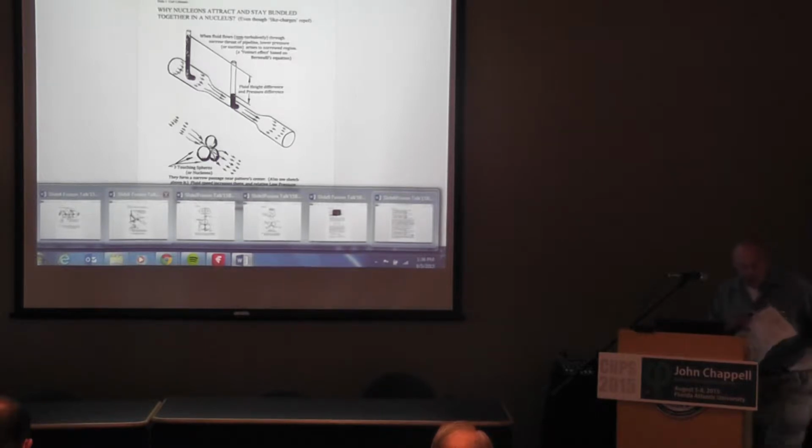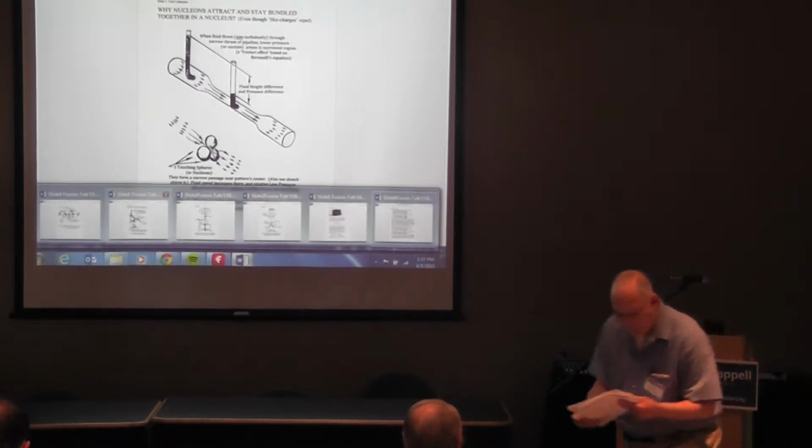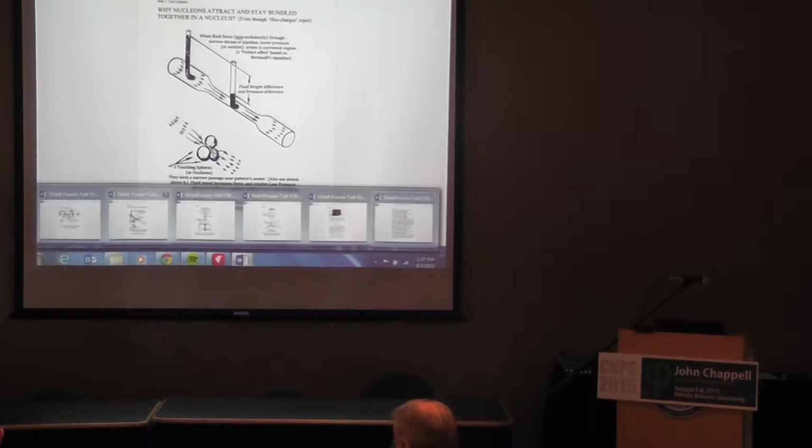While we're kind of setting things up, I want to pass around a booklet that partly explains why even a single isolated nucleon, like a proton, holds its own self together, so to speak. Okay, thank you very much.